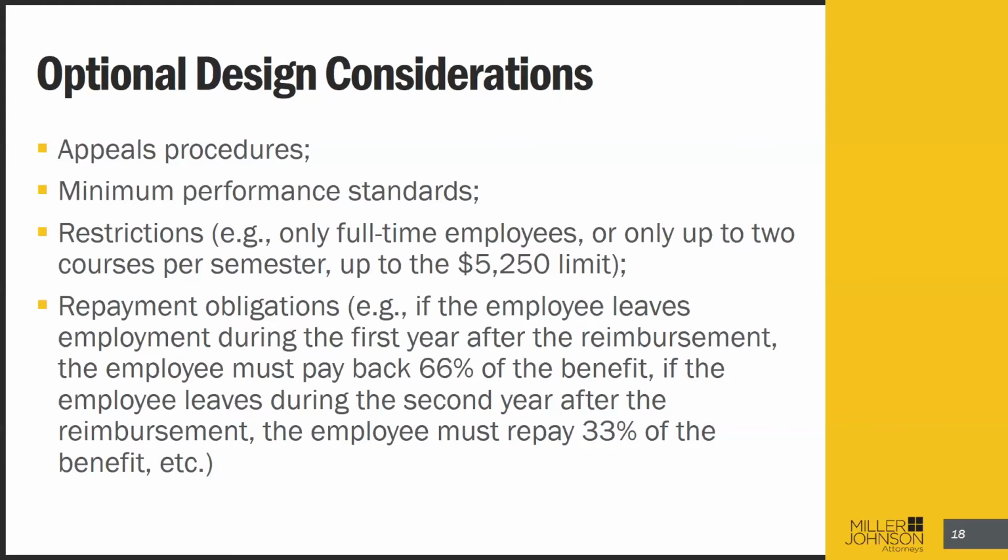A 127 plan can include minimum performance standards for the employee. So if an employer wanted to include a provision that states that an employee will only be reimbursed under the 127 plan if the employee attained a grade of C or better, an employer could put that provision into the plan, but is not required to do so.